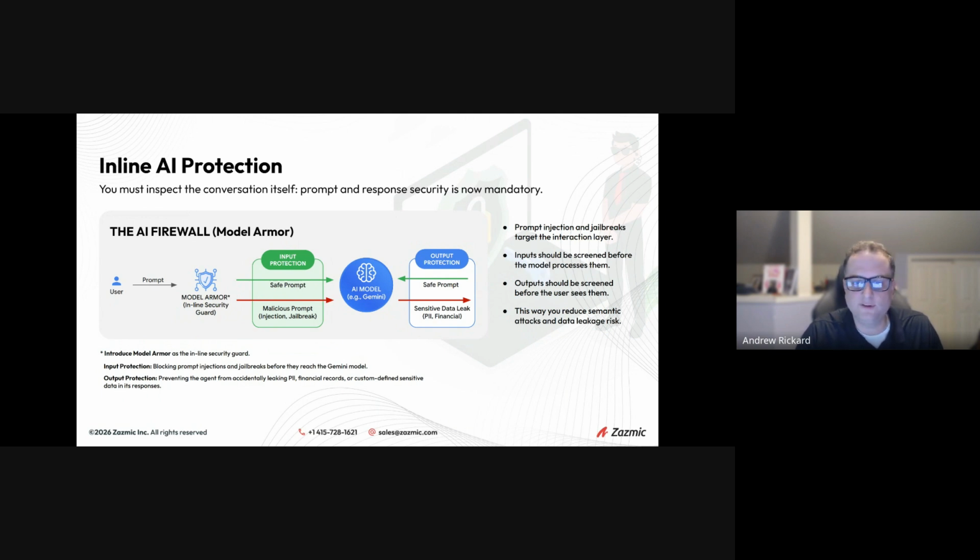On the output side, it screens the response before that user ever sees it. So if the agent is about to leak PII, financial records, credentials, any sensitive data that you've defined, Model Armor catches it on the way out. It plugs into Google's Sensitive Data Protection to recognize well over 100 types of sensitive information. And it does this all with negligible latency, so the user doesn't feel it. The result: you've dramatically cut down on the scariest categories, semantic attacks coming in and data leakage coming out.